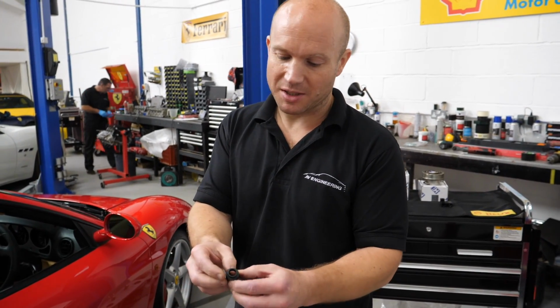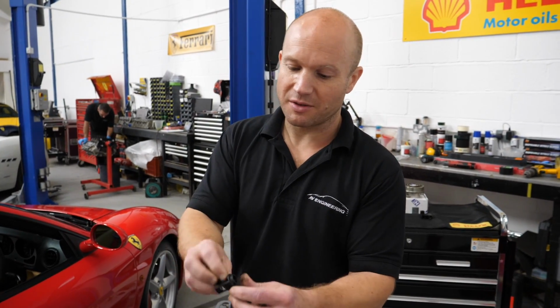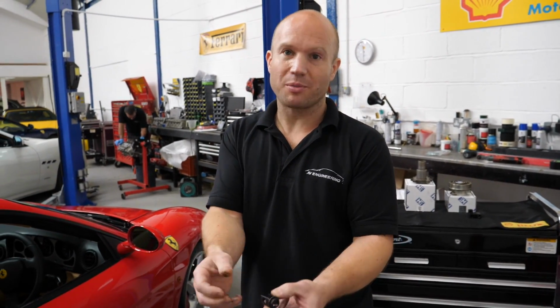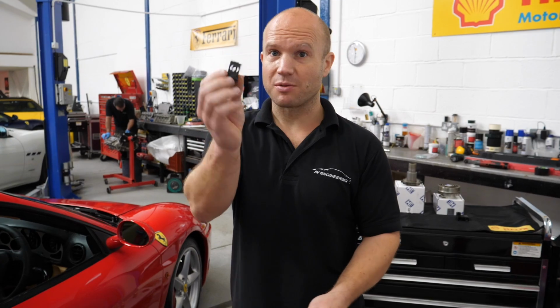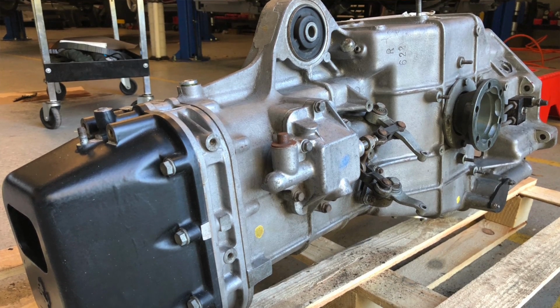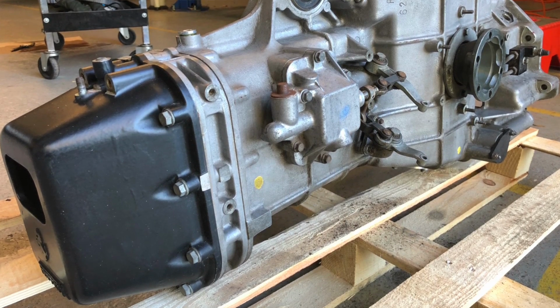And then this little plastic bush sits under the gear lever itself, and you can't even see it, but it's got a crack in it. So when you start moving around, this opens up, and you get movement before anything happens in the gearbox. So we've replaced all this. We've replaced this with an upgraded metal part from Hill Engineering, and now the gear change is as tight as it would have been when it left the factory.